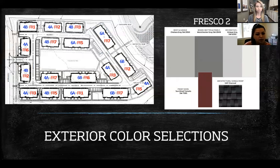And then here, just for reference, each building has their own exterior color. There's abbreviations, so you can see like FR2 means Fresco 2. So when we release your homes, or if we've already put you on the VIP and gave you information, you may already know your exterior color. This one on this side is Fresco 2.